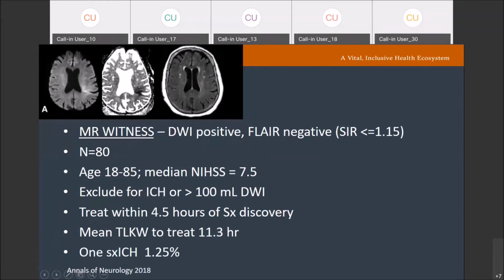So that met our objective of the study, which was, would the symptomatic hemorrhage rate be within the range of what was seen in ECASS-3, which, of course, broadened the time window out to 4.5 hours for the first time.